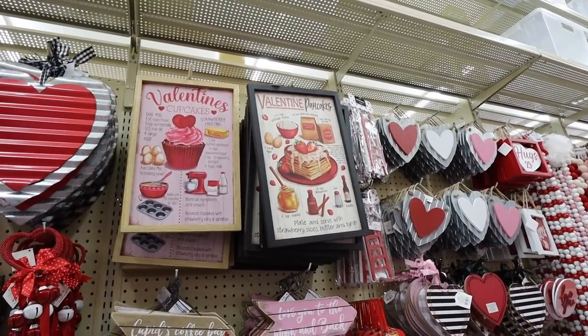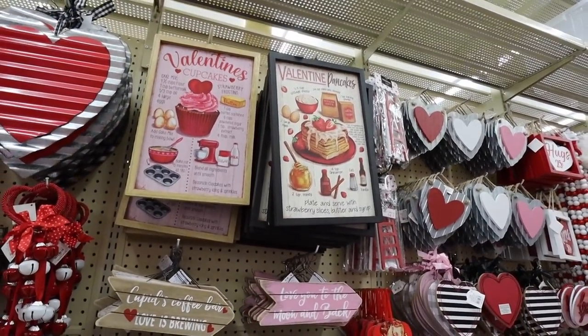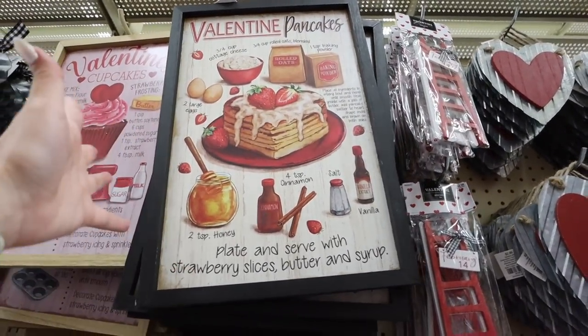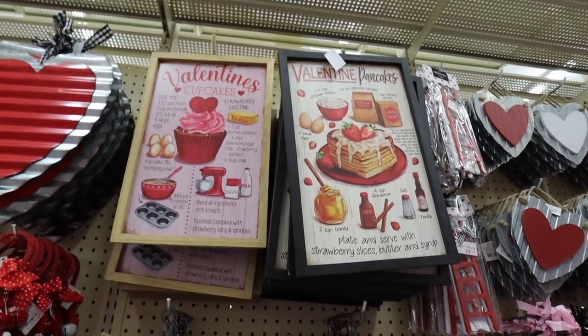You could potentially reframe them or maybe add a piece of glass over the front or something, and that would make them even nicer. But I do like these, and who doesn't want pancakes made for them on Valentine's Day? Those look delicious. And these are $17.99.